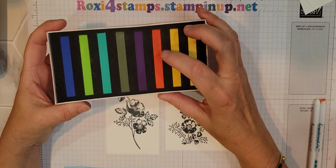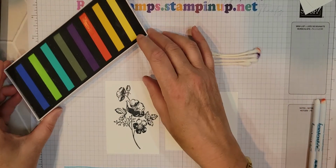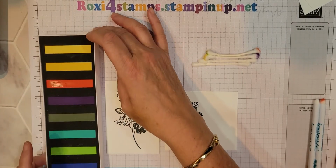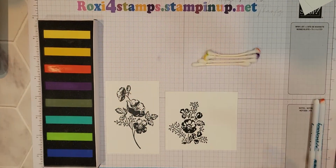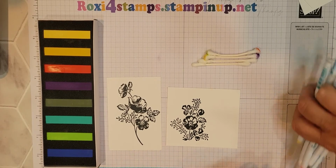There's also a little bit of a film on them when you get them. You know how there's all that processing stuff, so you'll want to make sure that you scrape that off to begin with. So I'm going to show you a side-by-side comparison right now of the two.